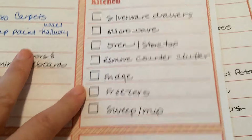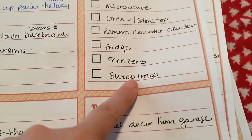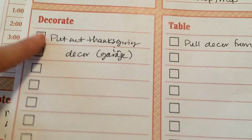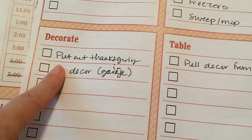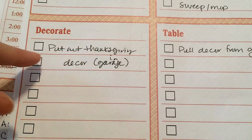Clean out my fridge and my freezers, and then sweep and mop. And I'll do that on Sunday evening. Not Sunday evening, Wednesday evening, sorry. And then decorate. Really the only decoration I have to do is pull out the Thanksgiving decorating. And mostly it's just the table.